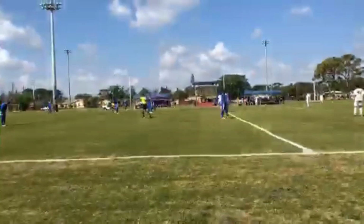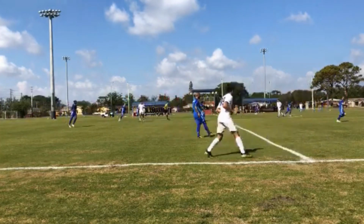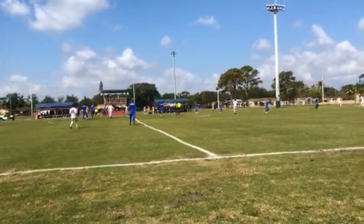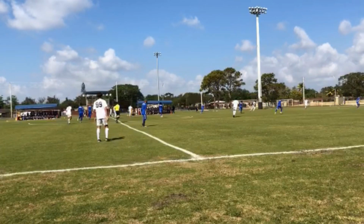The ball is at center circle, and we have kicked off the 2018 Miami FC preseason. It starts with Weston FC. They are working from right to left. Miami FC working from left to right. Miami FC in the blue, the Blues, of course. Weston FC coming down from Broward County in the white.